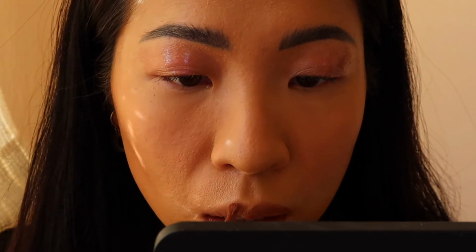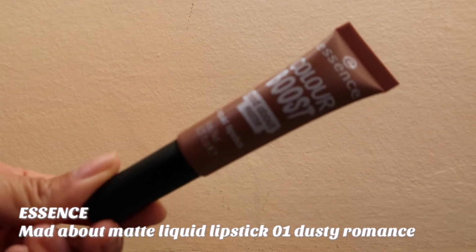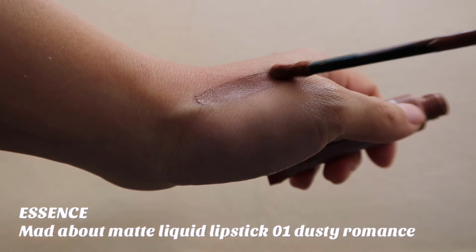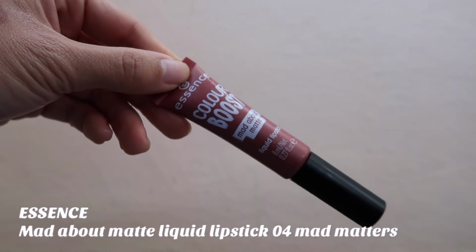But anyway, I finalized the makeup look, of course, with applying some beautiful nude lip colors. I haven't changed my lip products for about a year until I discovered these matte liquid lipsticks. They are the Color Boost Matte About Matte Liquid Lipsticks from Essence. I used the shade 01 Dusty Romance as the base color and 04 Matte Matters in the center of my lips. These are hands down the best matte liquid lipsticks I've ever used. They are super matte and really long lasting, so yeah, they are my current holy grail items.